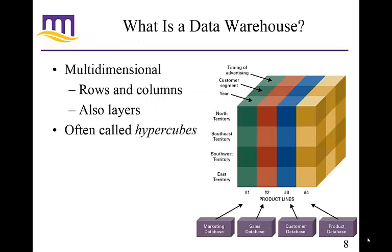So what does this look like? It's good to think of it kind of as a multi-dimensional piece of data. And the phrase hypercubes has been thrown around to describe these. If you know what a cube is, a hypercube would just mean it has many dimensions, maybe more than 3. The picture here should give you an idea. You can divide out the data by territory, by product lines, and then perhaps by year or customer segment or timing of advertising. So you break out the data by multiple different perspectives in order to capture it and be able to look at the same piece of data from all these different perspectives.